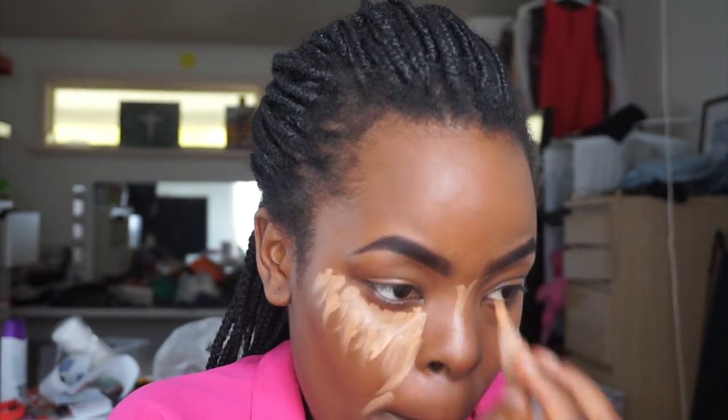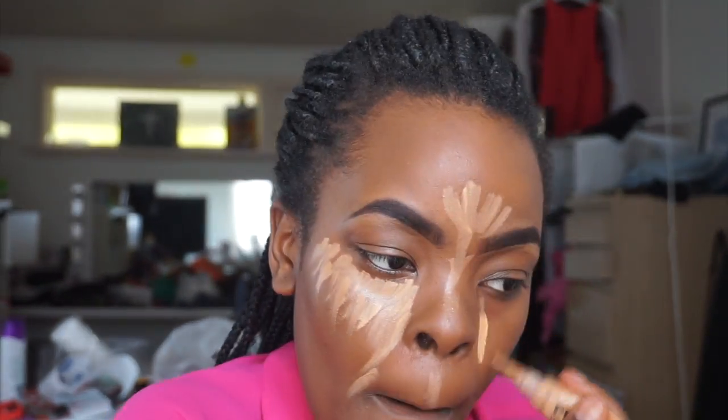So, and after that, what I do is I normally use my LA Girl Pro Conceal, either in the color honey or fawn or sand beige or something. It depends on the season and it depends on if I'm dark or light or whatever. It just depends, okay? Because our skin color changes as much as the seasons change. Yeah, but this time using warm honey. There we go.